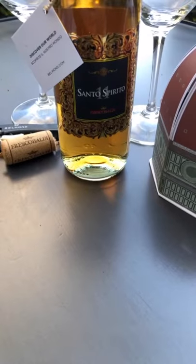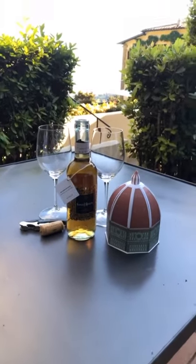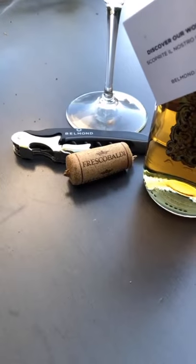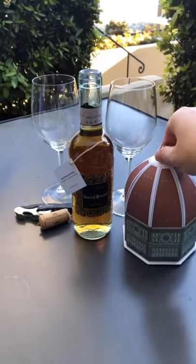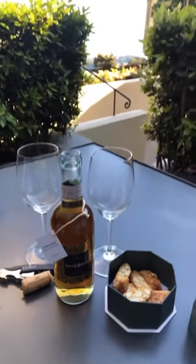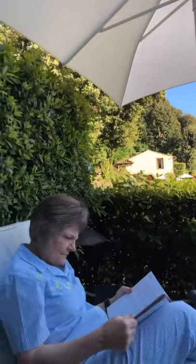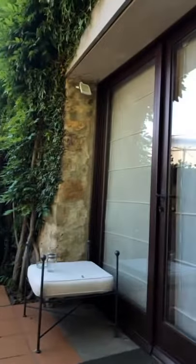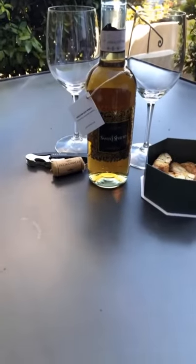This is the first bottle of wine we've opened since we've been here. And we had to watch a YouTube video on how to work the corkscrew, because I've got the rabbit corkscrew at home. So what you do is this is like our form of biscotti, and then you dip it in the wine. And this is on our little private terrace. My mom's already reading a book and I'm charging my computers so I can multitask here.